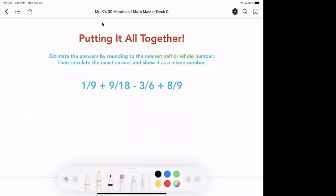I'm curious if anybody has an estimate for us to consider: 1/9 plus 9/18 minus 3/6 plus 8/9. We have Ezra writing in with an estimate of 1. Anybody else have any estimates they'd like to share? We have an estimate of 1. Anybody else? All right, let's give it a try.